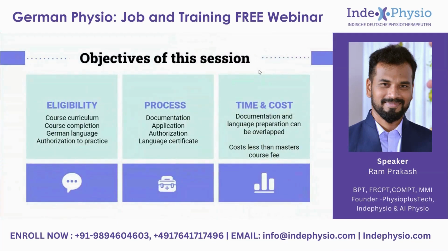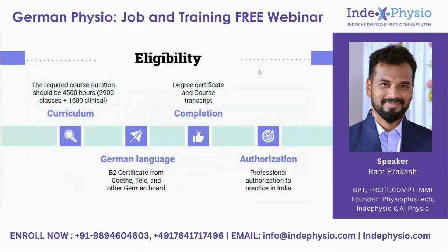So what is the eligibility and what is the process? What would be the time and cost? This we will discuss in this session. First, eligibility: by default, we Indians are eligible to practice as a physiotherapist in Germany. We just have to get our documents sent and verified. That's it. And we have to have a German language certificate.